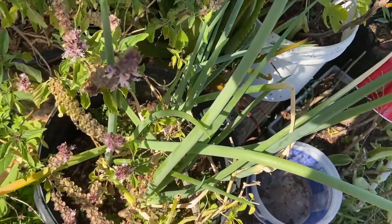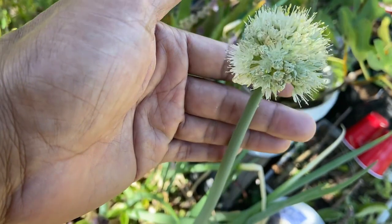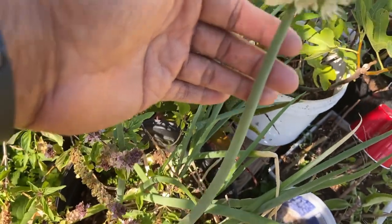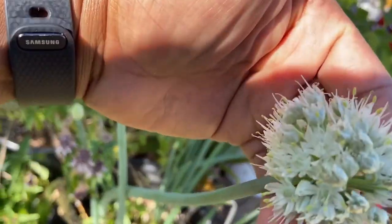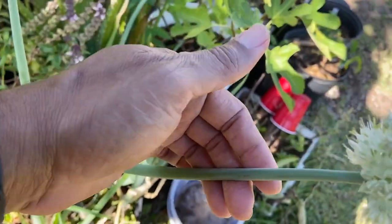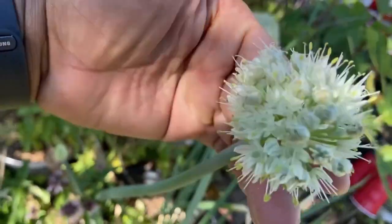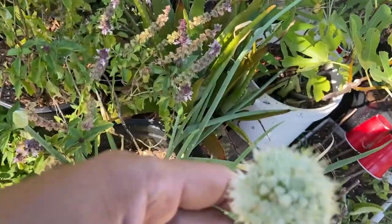The green onions finally put flower after 3 years. These are green onions I bought from the store, cut off the bottom, and stuck in the ground and in these containers. And I got green onions from it for a while. So I'm going to be saving these seeds and planting. Should have a bunch of onions for another few years. Beautiful though. Look at it. Beautiful, beautiful.